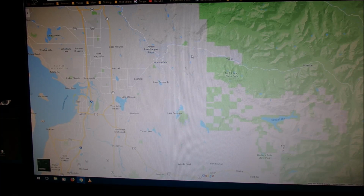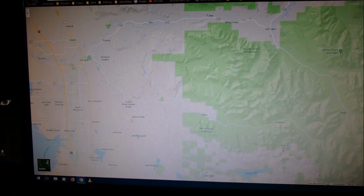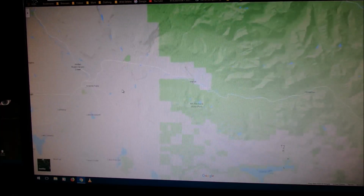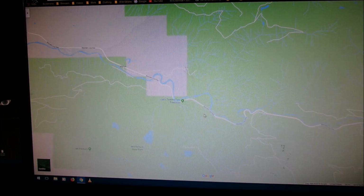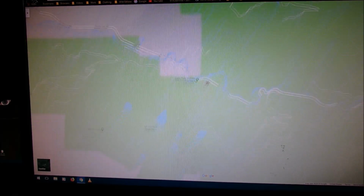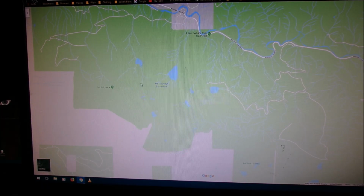Now I look here and there's a road that goes all the way into the mountains. In fact, it loops all the way around. Now I have been to Darrington before, but I've never been up this part. But if you zoom in, you can follow the road into, like here's Lake 22 Trailhead right here. Now I've actually hiked this trail. And here is Mount Pilchuck State Park with Mount Pilchuck.